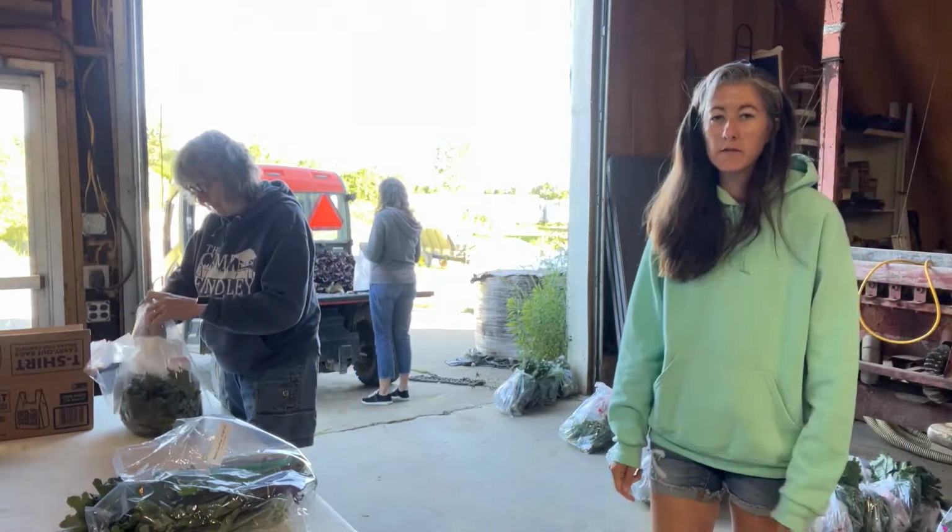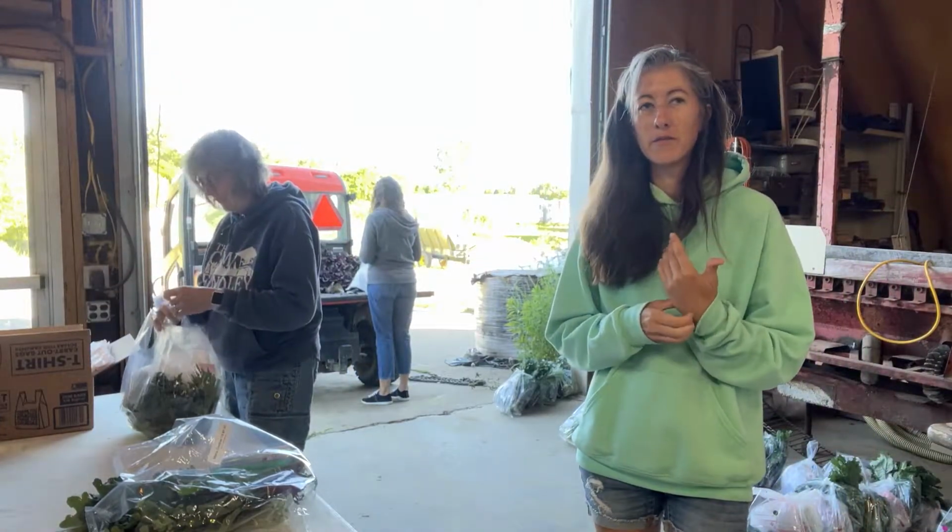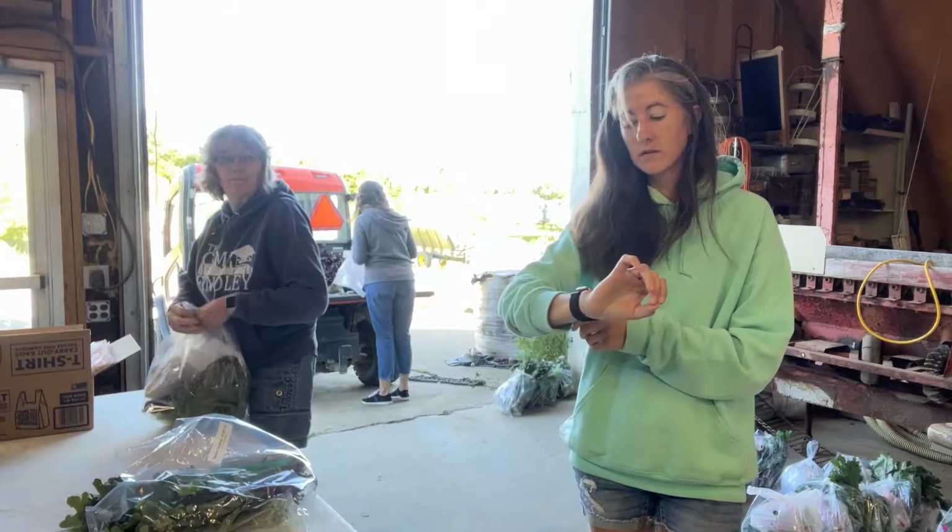Now we're just about done packing the lettuce for the my ways, so we're just gonna wait for the volunteers to show up in 20 minutes.